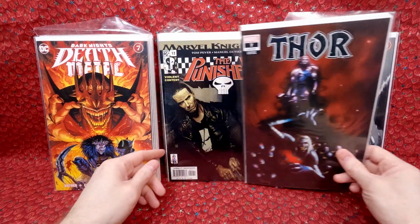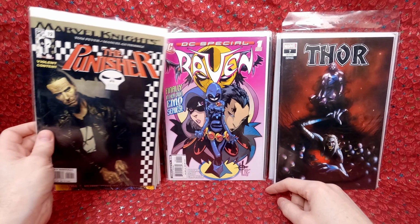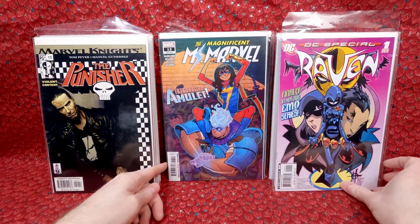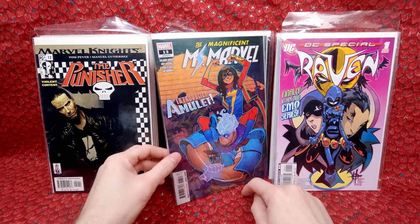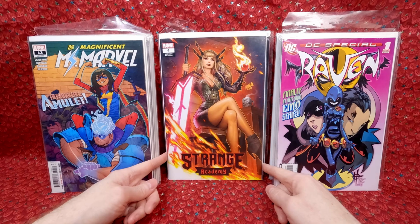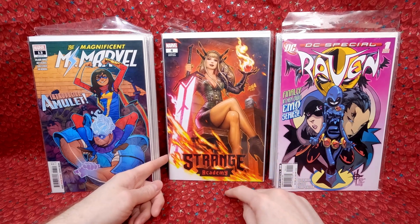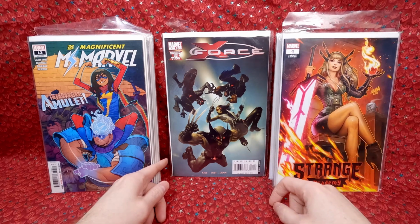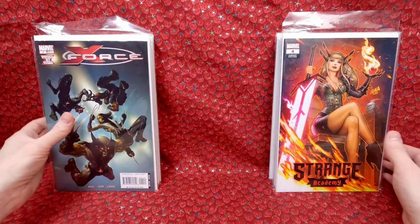Thor number 7. That's a cool cover. Punisher number 12. Raven number 1. Ms. Marvel number 13. I can't wait for the show to come out. I'm getting really excited. Oh, Strange Academy number 4. The really cool David Nakayama cover. I think I bought the Virgin variant, but not this version. So I'm actually really excited to get that. X-Force number 4. Okay, first stack is fun. A couple of really awesome comics.